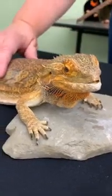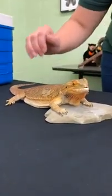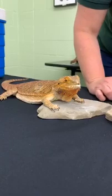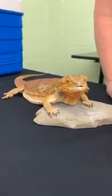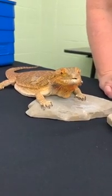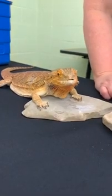She'll also do something that we call pancaking. So if a predator is coming by, she may get really flat to the ground and make it a little bit more difficult for that predator to see her. Some of the things that might try to eat her are animals like birds of prey. Those birds of prey may come up and try to get her.